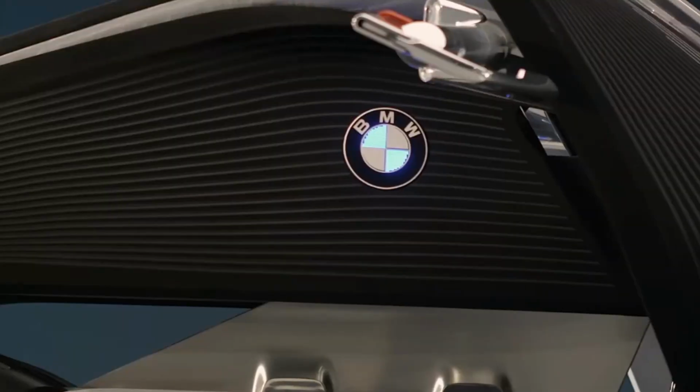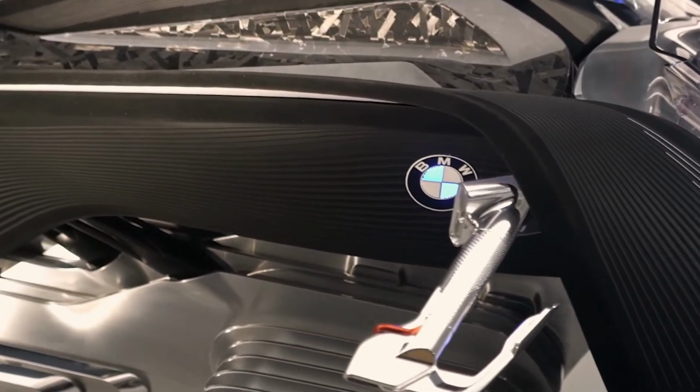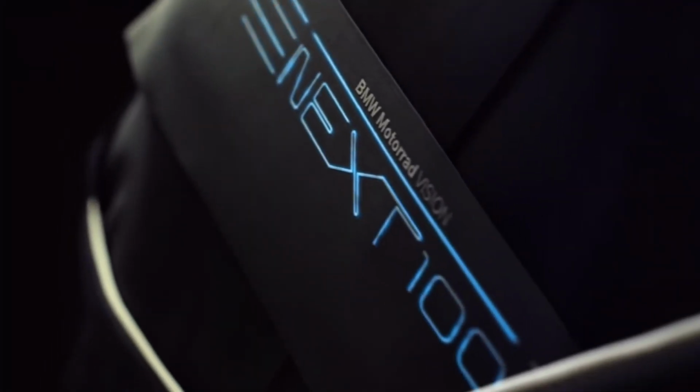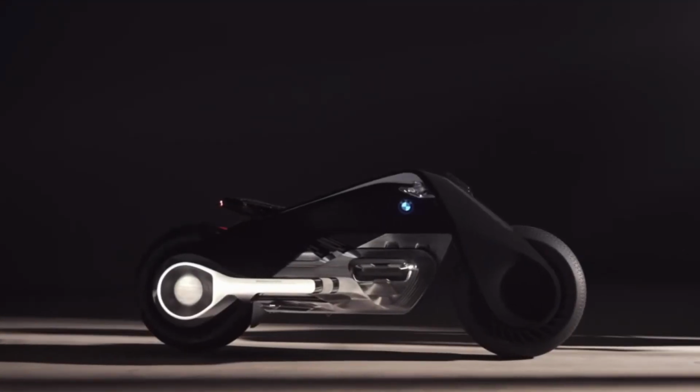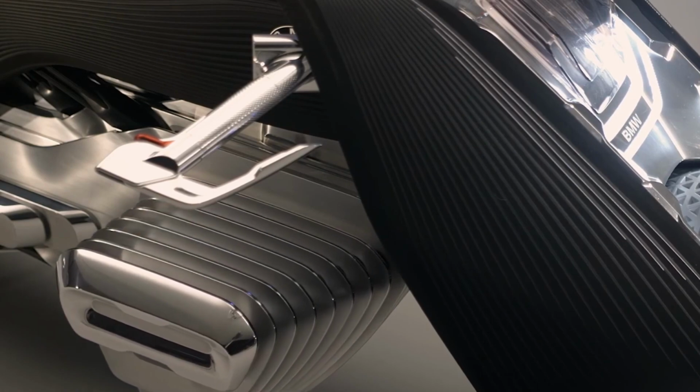There's more. The iconic elements of BMW are displayed on the Vision Next 100, making it immediately recognizable as a genuine BMW, including the triangle logo and classic boxer engine look. Also, the bike is powered by an undisclosed emissions-free drive unit.